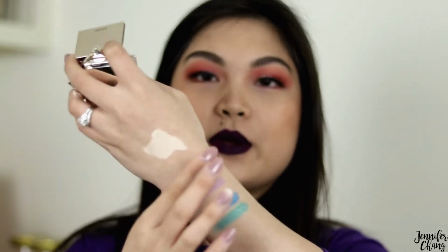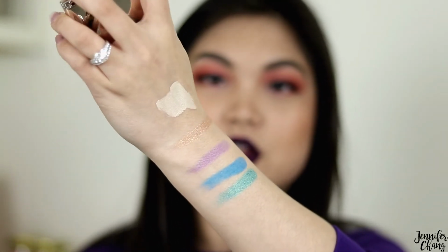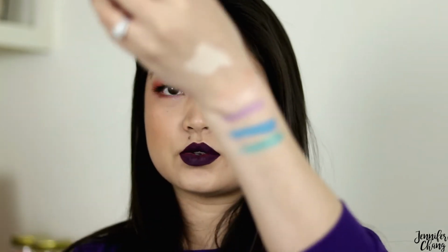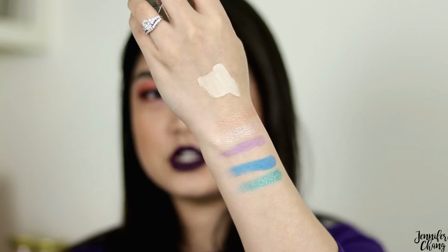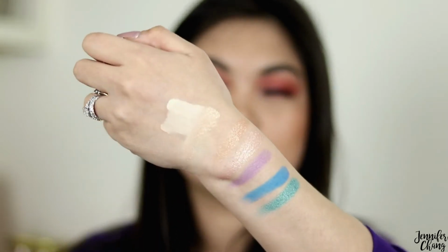But oh my gosh, these are so pigmented, and a little bit seriously goes the longest way. They're just so pretty. So that one was just Topaz. Let me try to swatch the other ones for you here too. This one is Rose Quartz that I just swatched. And then this last one right here is Citrine.